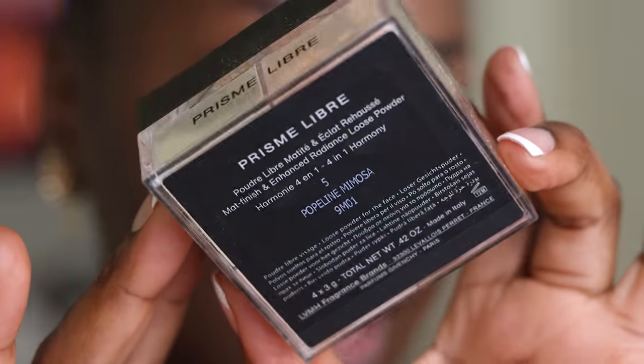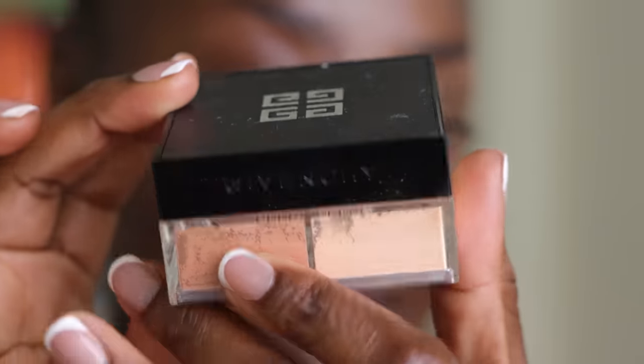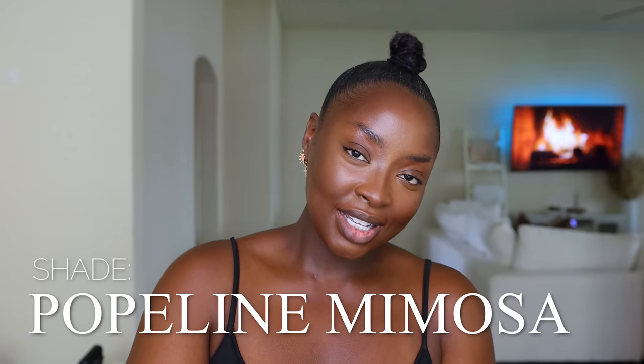Let's use the Givenchy setting powder, because we used it last time and we had a great time with it. This is shade 5. There's another one that I used that matches my skin tone more and I really wanted to highlight, so I'm not gonna use that one this time.